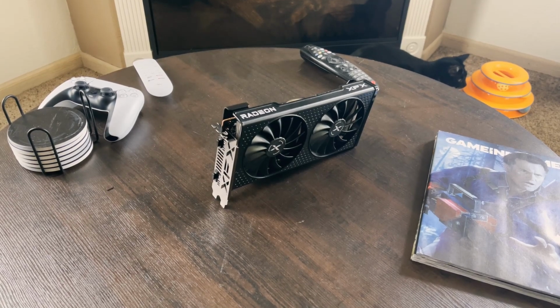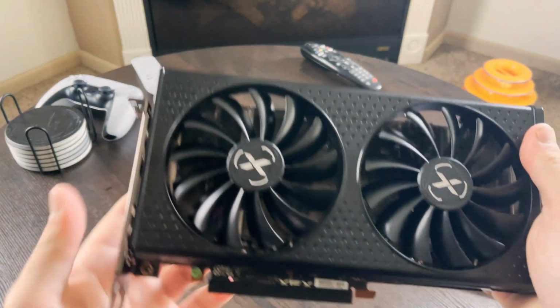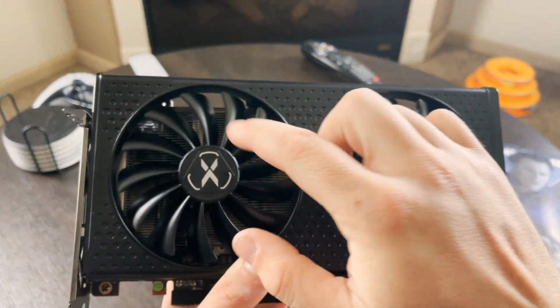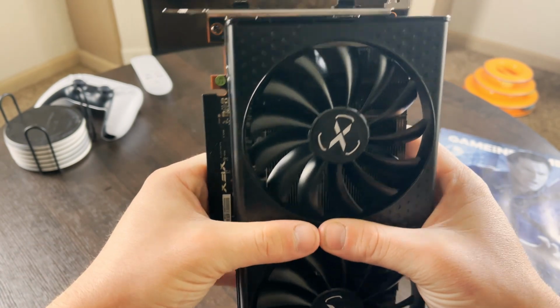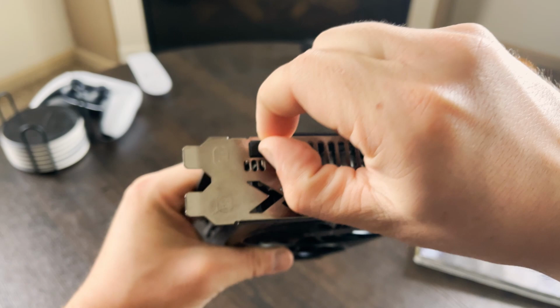The RX 6500 XT launched in January to what was honestly a pretty poor reception. This was a very cut down card in terms of features and, by extension, usability. People were also not happy about the price. Now, this card's MSRP is $199.99, which is what I paid for it.